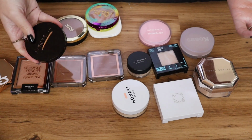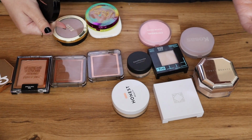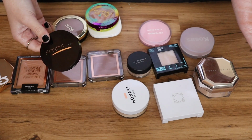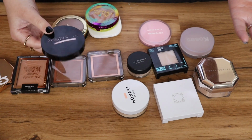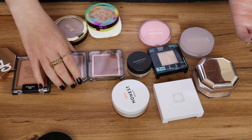I just don't really use it. I don't really reach for it that often. I already don't really reach for bronzers that often, so I feel like I shouldn't hold on to something that I really only use like once a year maybe. So this one has got to go. Of the top row, I really like the Nabla bronzing powders.